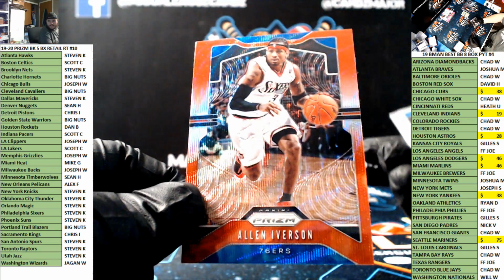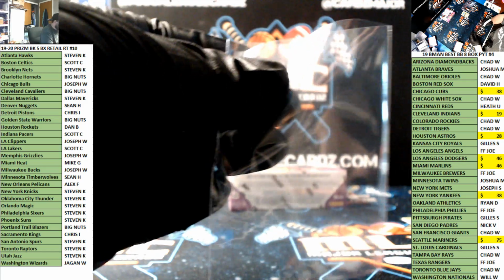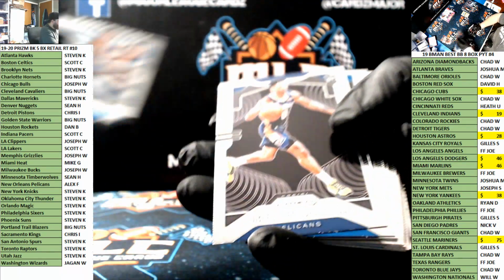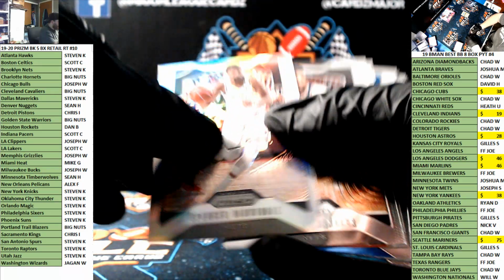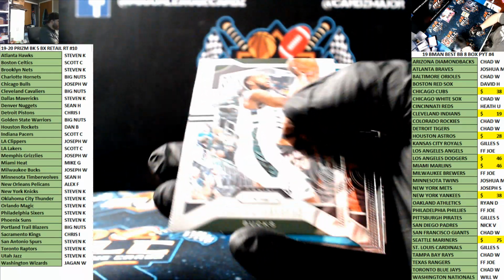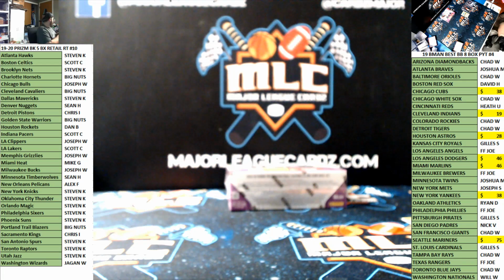Red wave Iverson for the Sixers. Russell Westbrook. Baisley. Alexander Walker. A silver Dinwiddie for the Nets. Kuzma. Cody Martin for the Hornets. Nasir Little for the Blazers. Ty Jerome, and that is box four. Come on, we need a big silver in this last one. Give us a big silver in this last one.